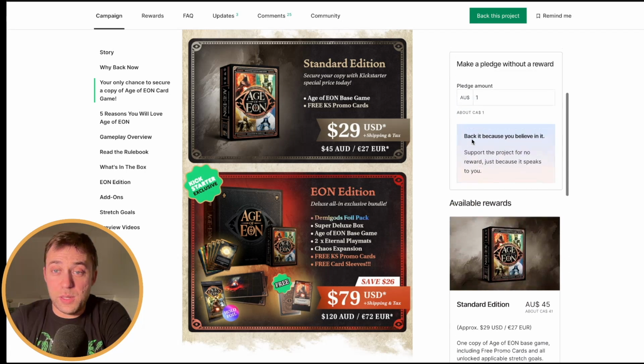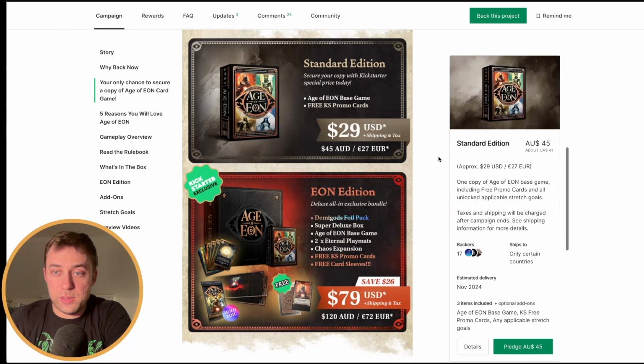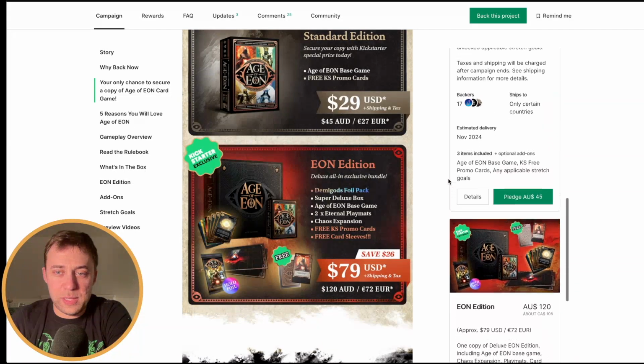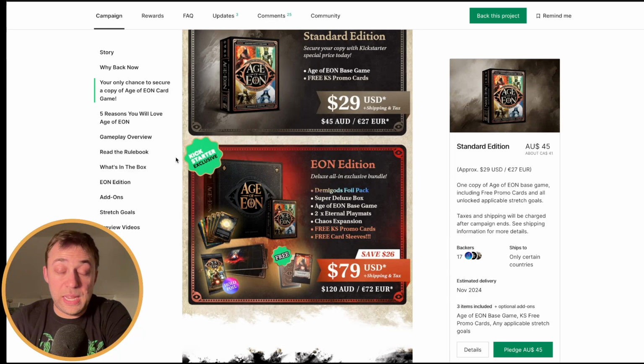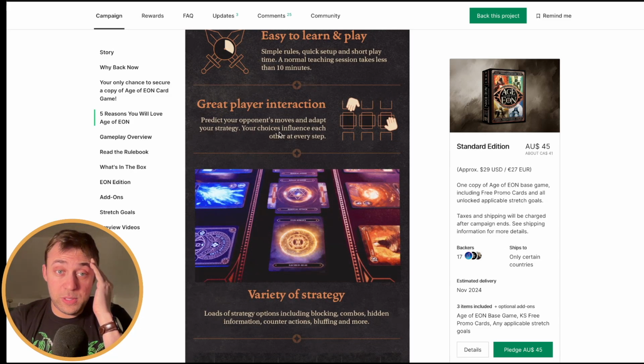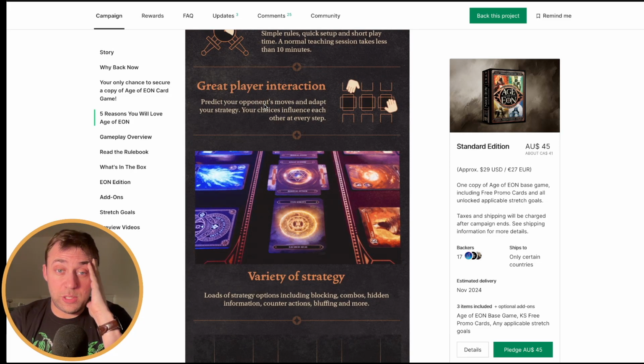I do like it. Seems like a good price, though. Standard edition, $29 US, $45 Australian. Smart phrasing and framing here, $41 Canadian. And the Eon edition is just filled with a bunch of stuff that nobody ever needs, but people desperately want. So, great idea. Normal teaching session takes less than 10 minutes. Great. Predict your opponent's moves and adapt your strategy. Your choices influence each other at every step.